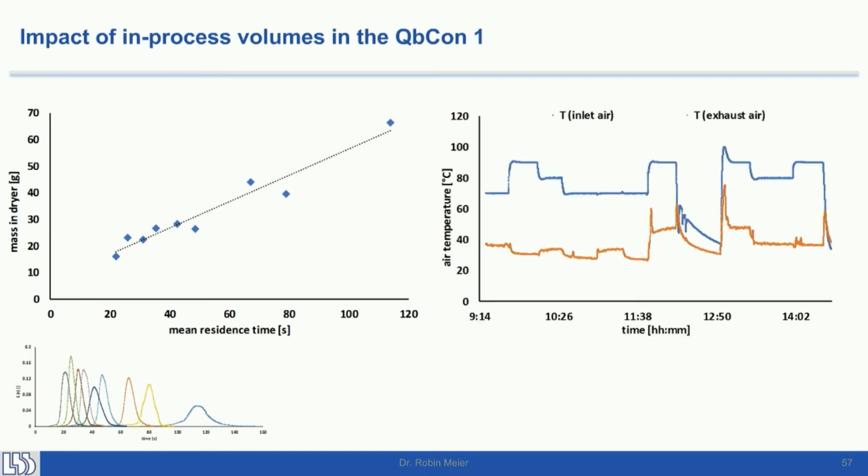This is the time we needed for an 11-run design of experiments on this line. We started at 9:14 in the morning and ended at 2:30 in the afternoon, only interrupted by a lunch break, and the aim was to collect 200 grams of material for each process condition. If you perform a DOE and do not need to collect so much material, you can get your DOE even faster.